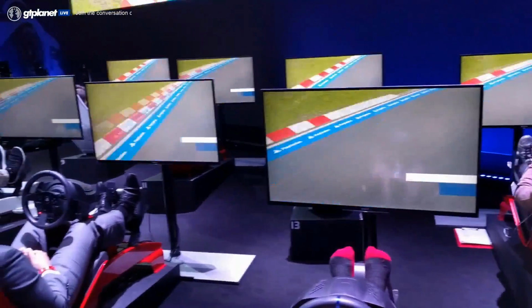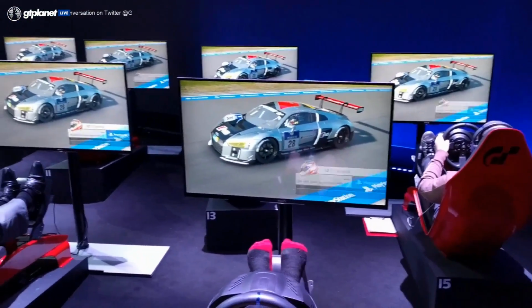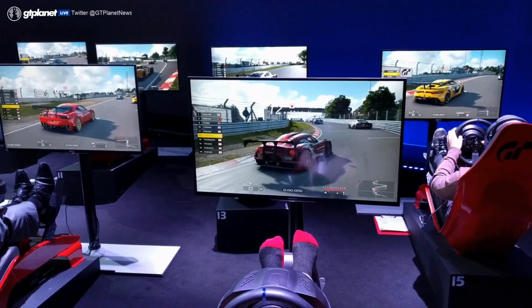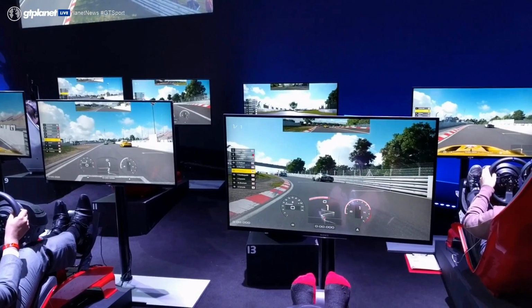Then Mr. Abraham will start there, and then Suzuki Yamada will line up at the rear end of the field, and Yamada is a very, very quick driver, so this is going to be an interesting race to watch.